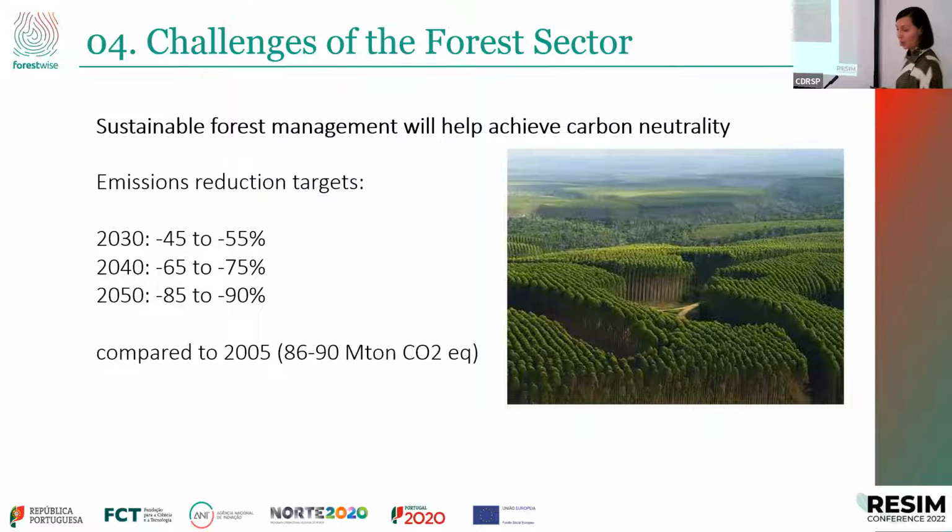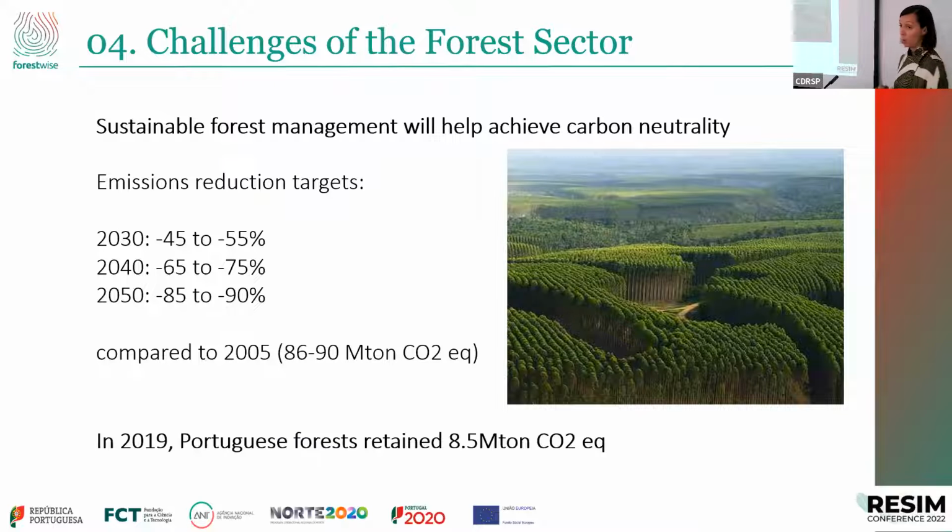So forests can also help achieve this carbon neutrality. We have these targets that were set by Portugal to be carbon neutral by 2050, compared to what were the emissions in 2005. And forests can help. However, we need also to help them, because right now the forests are only retaining 8.5 million tons and we are emitting 86 to 90 million tons.